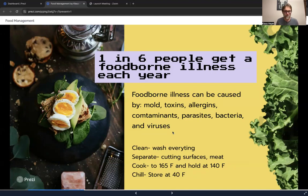So how can we prevent this? Well, this down here is going to solve the vast majority of our problems. Wash things, wash everything. Ideally, pour some vinegar in the water and put fruits and vegetables in there, for example. Keep things separate. These are things that you already know, things that you've already been taught, but they're things that are not followed. We get complacent. We are in a hurry, right?